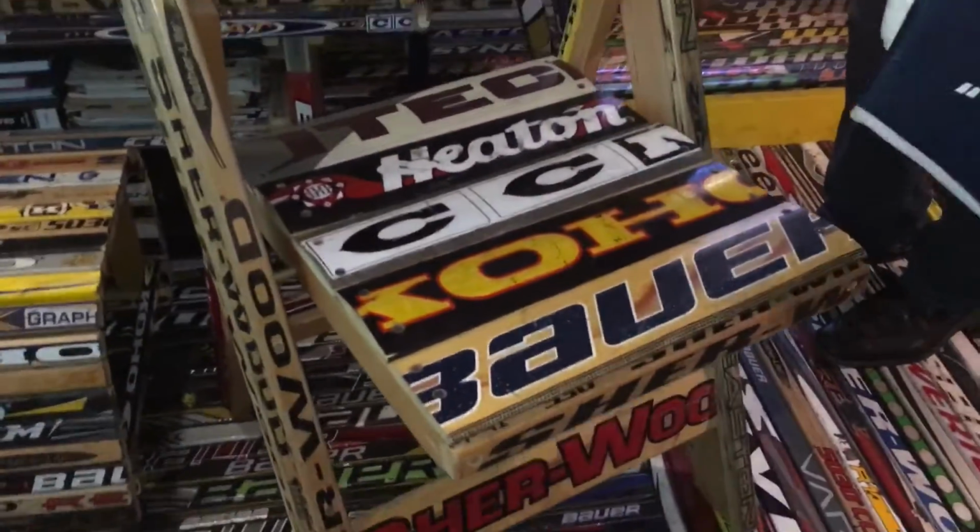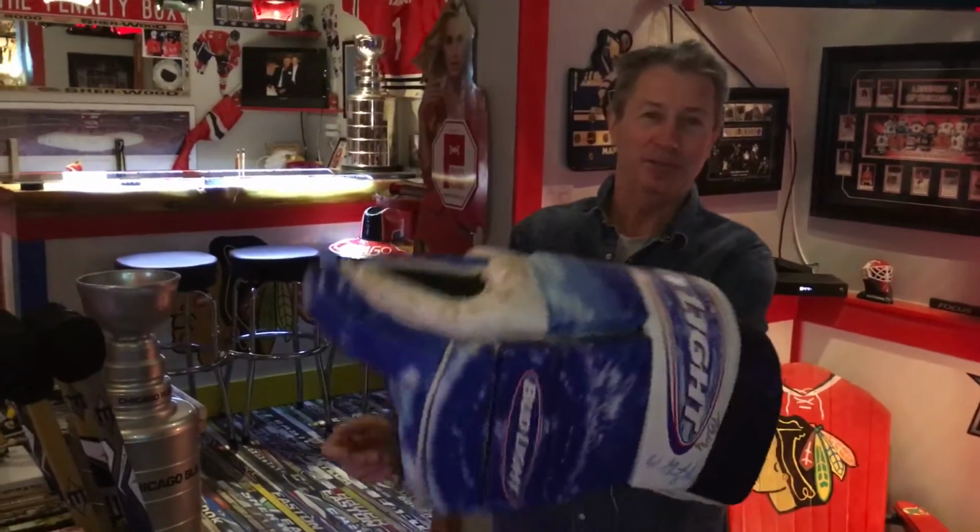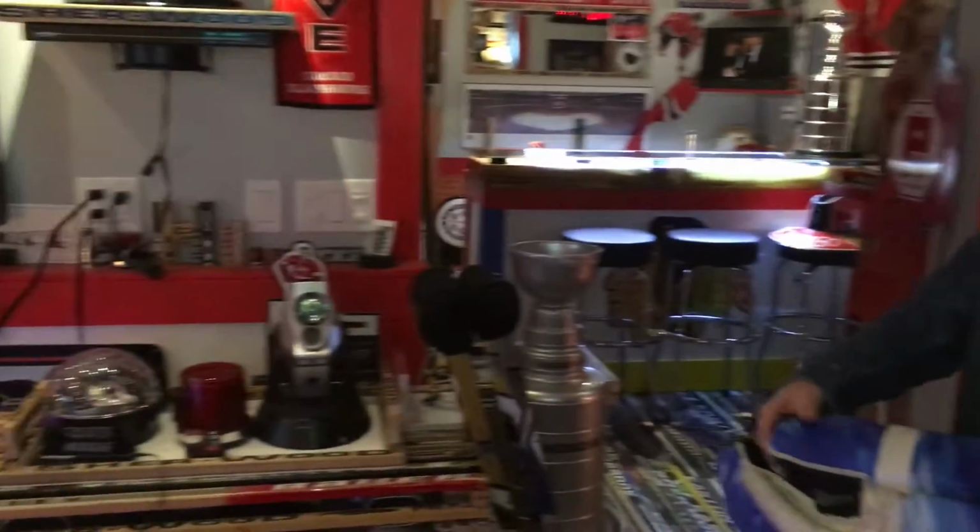We have another giant hockey stick glove. This one here, it's signed by Walter Gretzky. That was nice meeting him.